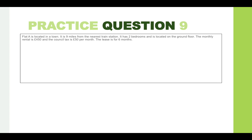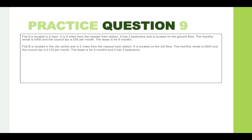Flat A is located in a town. It is 9 miles from the nearest train station. It has 2 bedrooms and is located on the ground floor. The monthly rental is £450 and the council tax is £50 per month. The lease is for 6 months. Flat B is located in the city centre and is 2 miles from the nearest train station. It's located on the 3rd floor. Monthly rental £600 and the council tax £130 per month. The lease is for 6 months and has 3 bedrooms.